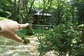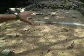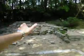I've been talking to people about it, saying, oh, we should go up there sometime. And this guy who was giving us directions along the way said, I'm sorry, it's gone. And this is what's left of it. I mean, the bell tower is still there, and some of the spirit lanterns are there. But this is it. It used to be you came up here and this was the entranceway, and then this was the main part of the shrine and the living quarters.